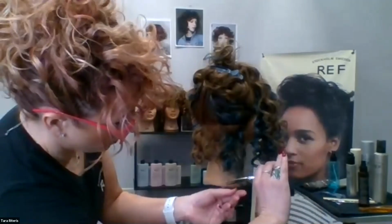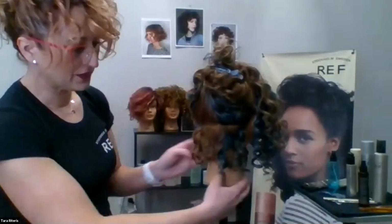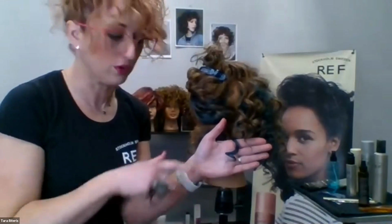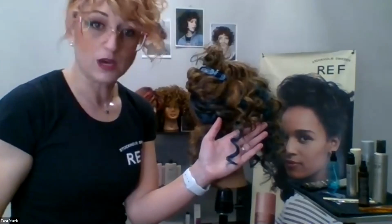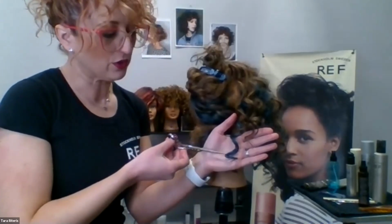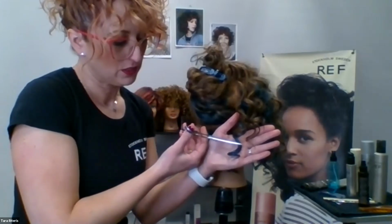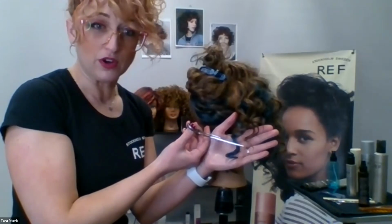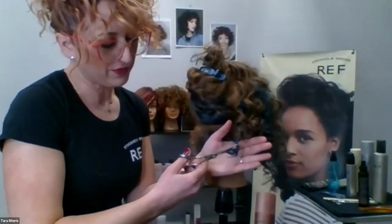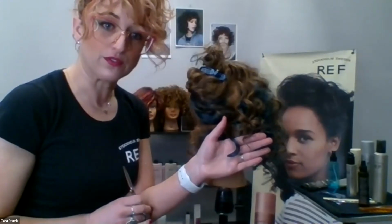Okay. When we talk about where do I cut the curl, there is such a thing called the belly of the curl. Okay. When we have a curl and you want to think about where to cut that, you guys see that on my hand? So the belly of the curl is the center of the curvature. Okay. If we were to just chop it, it would be a very blunted tip. If we actually assess the curl and we walk off that tip in the belly of the curl, it's going to give it a much softer finish.